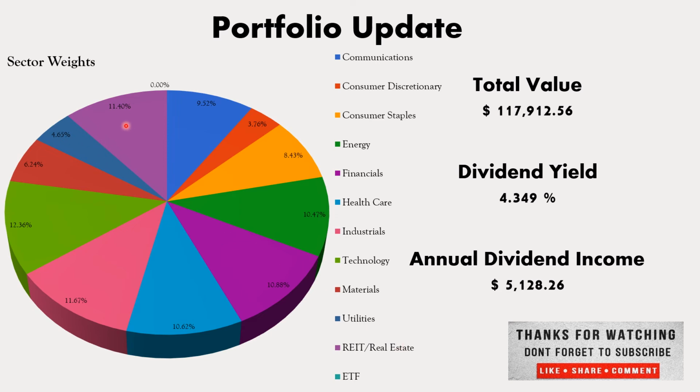and REITs and real estate is another one that's starting to creep up there at 11.40 as we continue to add companies like STORE and STAG. That will continue to creep up as well.